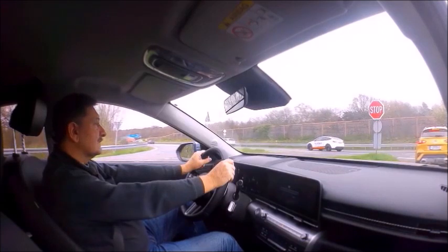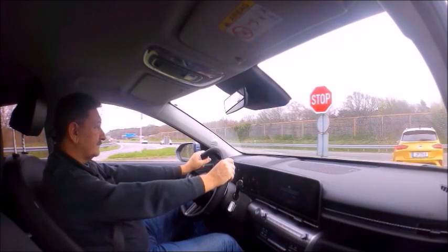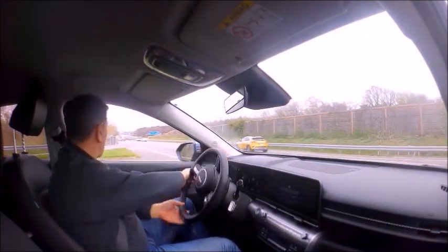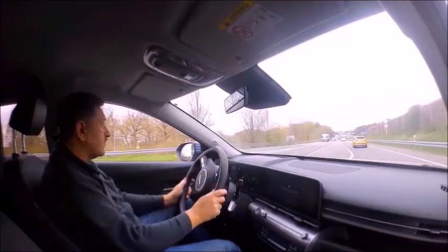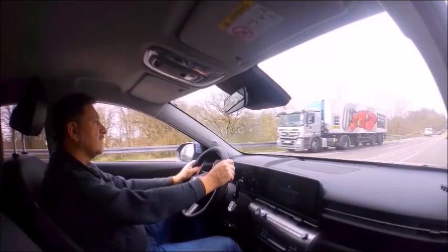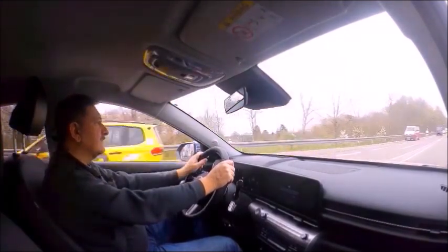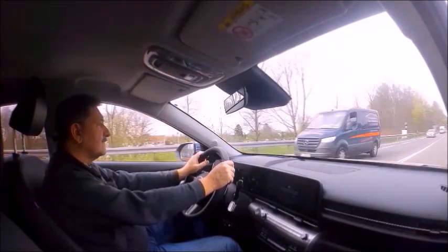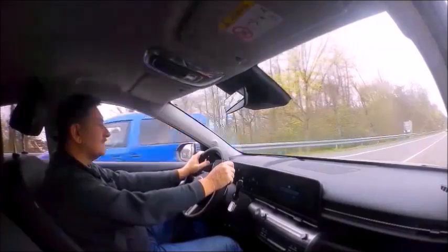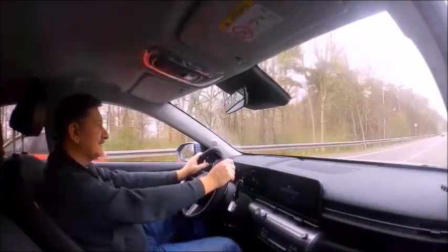The safety equipment of the Kona Electric in the Prime trim is very extensive. Many things come as standard. An emergency braking system including collision warning is also standard, as well as lane keeping and lane change assistance. The latter includes the rear traffic alert, which monitors crossing traffic using radar sensors in the rear apron, warns of dangers when reversing out of a parking space, and even takes on the function of an exit warning.